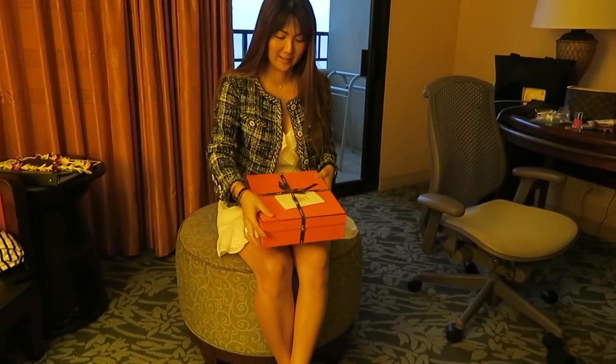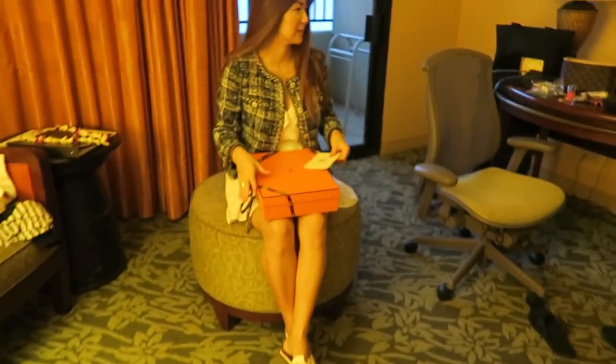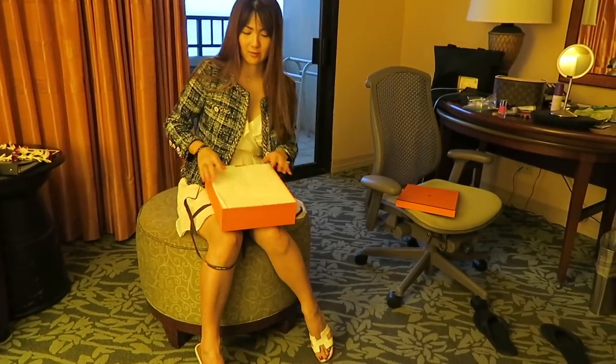Guys, this is the bag I'm going to open right now because I want to wear it today to go to the Hermes event.